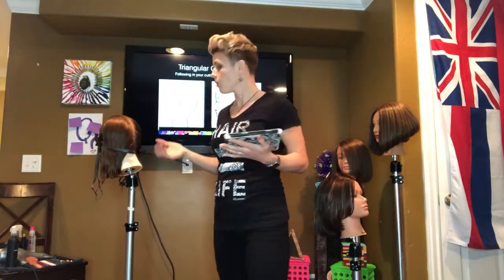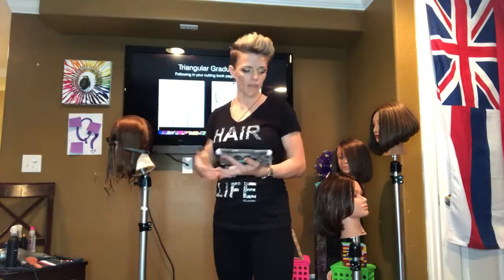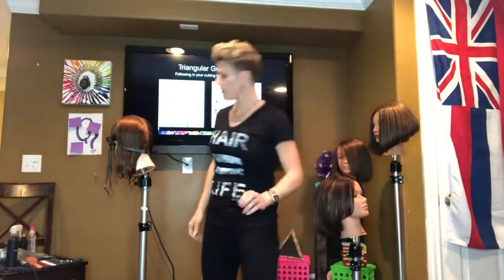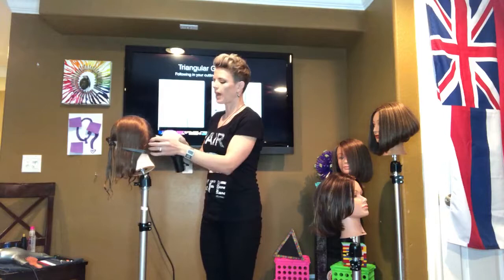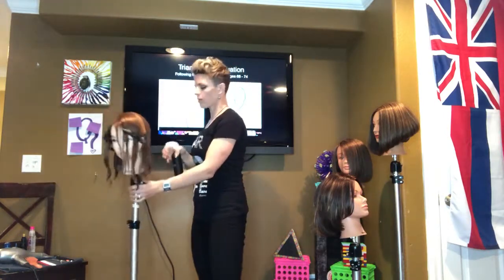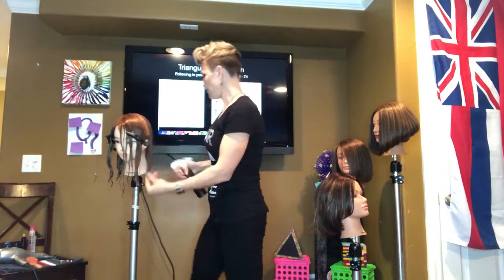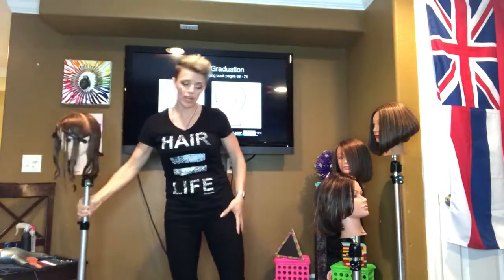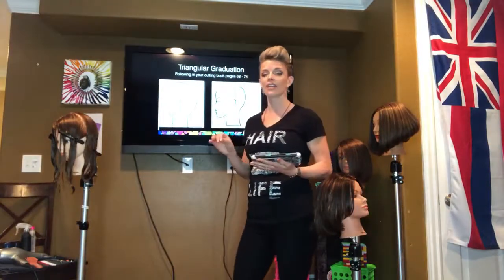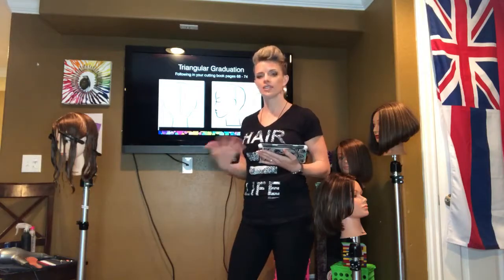So I want you guys to go ahead and for sure open your books up to page 68. You're going to see the triangular graduation on that page. So pages 68 to 74, whether you're using the iPad app or opening up your book, go ahead and get opened up to that. The triangular graduation is very intricate and detailed, and that's what makes it so fun, because I love the precision in this haircut.